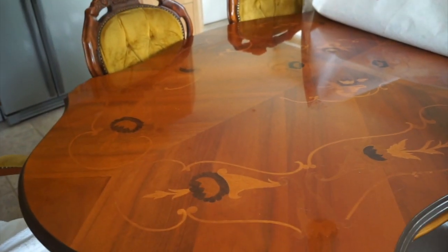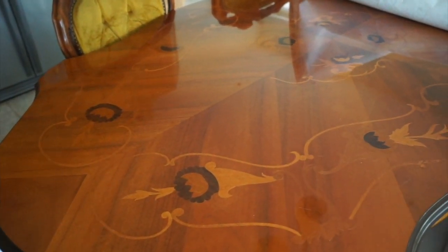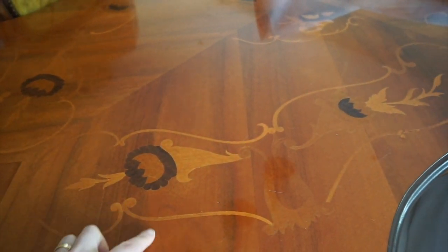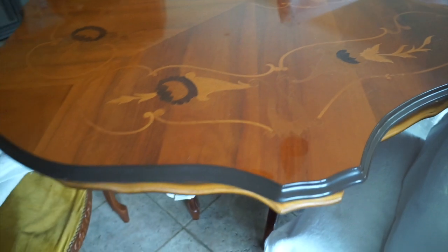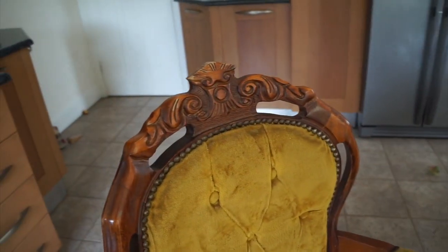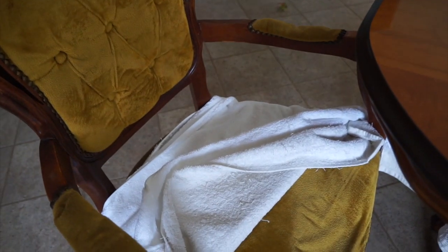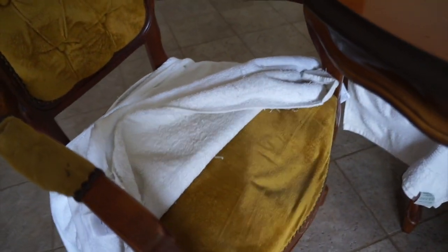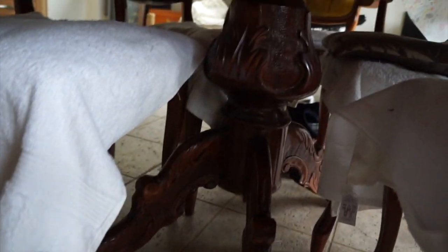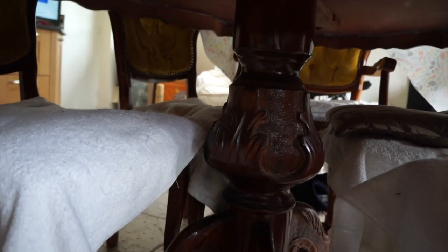So this is my table and chairs from the 1990s, and you can see the beautiful pattern on the table and how it's carved around. The chairs, look at them, how beautifully carved they are. And I cover them actually to stop the cats from getting hair on the seats, but they do need reupholstering there. And look at the carved wood at the bottom and the legs. Look how beautiful that is.